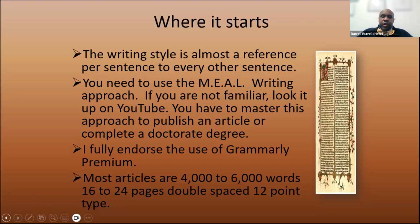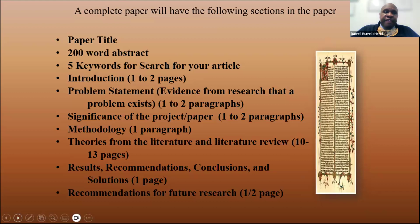So a complete paper will have the following: a title, an abstract, your keywords. Your keywords are what people will search when they find your article. A lot of times people say, well, I'm cybersecurity, I need to be in a journal of cybersecurity. Well, as long as you have the keywords, you could be in a journal of basket weaving. But if your keyword says cybersecurity in it, people will find it. A lot of times when we search for articles, we search for keywords. We don't search for journals.